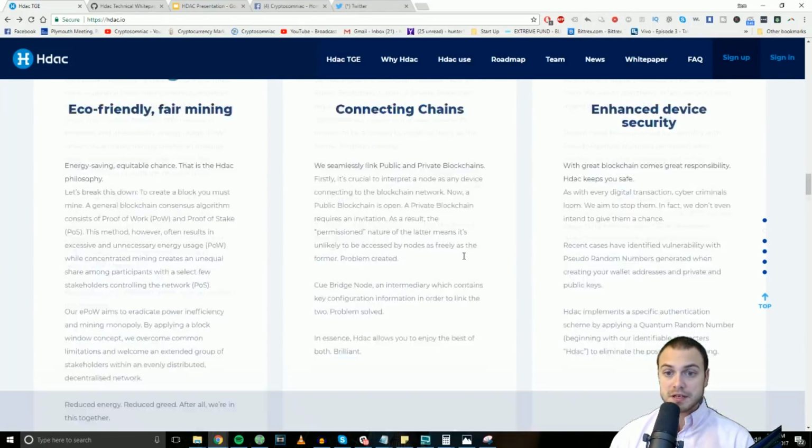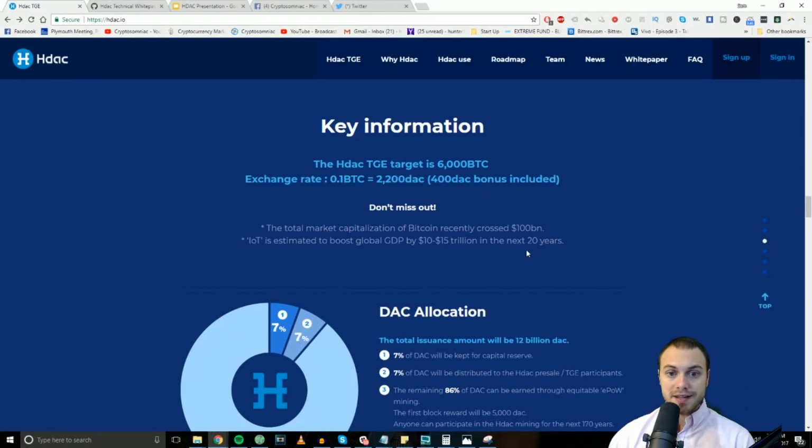Their features are listed here. They connect chains. The exchange rate: as I mentioned earlier, 0.1 Bitcoin is worth 2,200 DAC, and there is a bonus included of 400 DAC per every 0.1, and they're hoping to raise another 6,000 BTC.